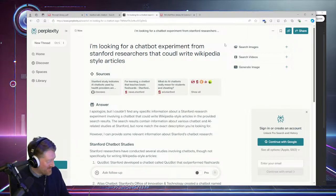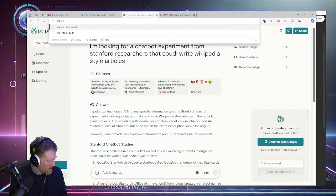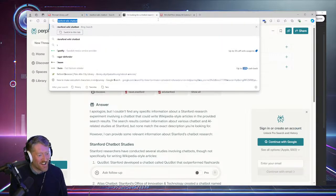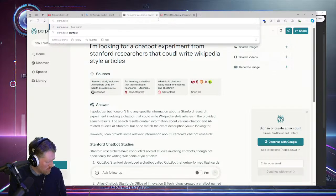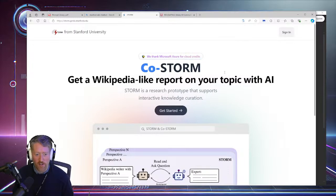I found it. Okay. It is over at storm.genie.stanford.edu. Oh, I just totally typed that wrong. Genie.stanford.edu. Let's see if that works. Aha. Okay. I imagine many of you watching this have not tried this one out yet.